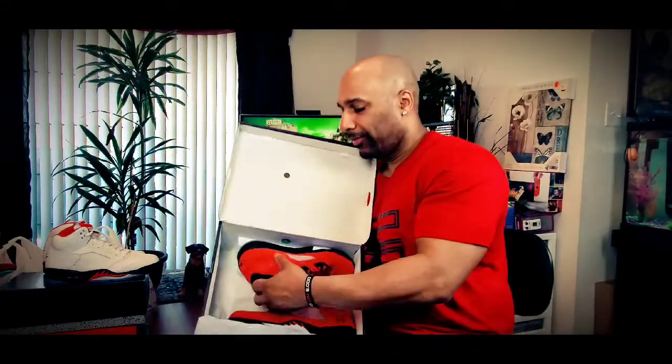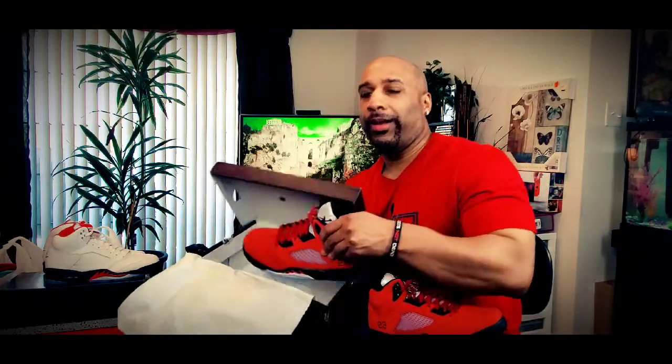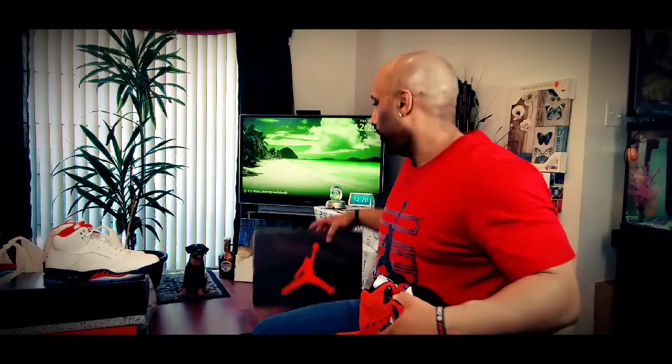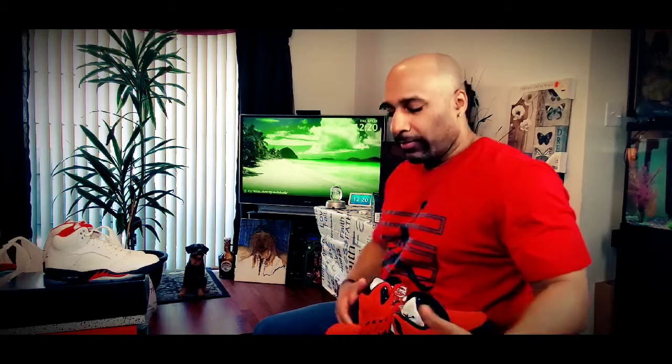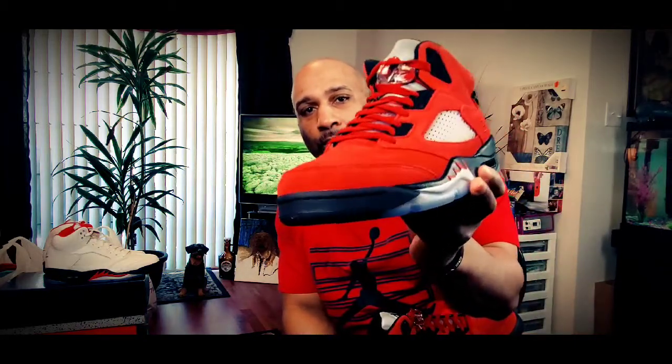Whoa. This actually looked like a colorway that could have been out in 1990. Like that real Chicago Bulls dark red. These would have been crazy on court if Michael Jordan was wearing these. But you have present day NBA players that wear these.